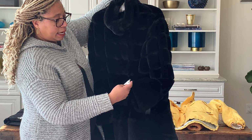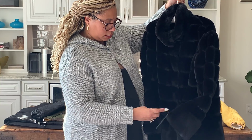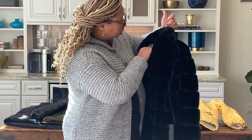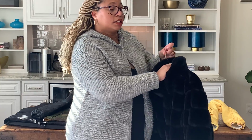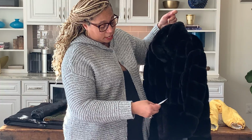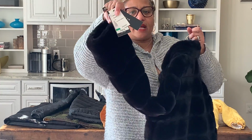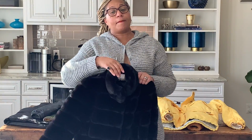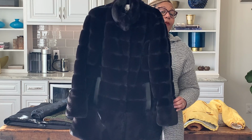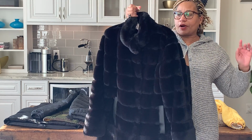It is in black. This is by, let's see, who is this by? I think Jones of New York, actually. Let's see. Yes, correct. This is by Jones of New York. And like I said, this is new still with tags on it. This retailed for $340. Can you see that? $340, baby. I can tell you, you're not going to pay $340 here for this. Brand new, never worn, with tags, retail $340.